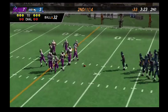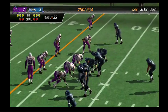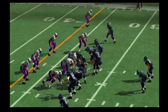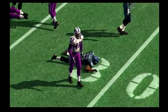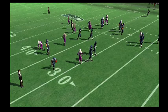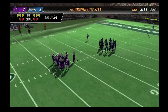Second and four. Ball on the 32-yard line. Here we go. Gets the toss to the left. Kirby is there for the tackle at the 34. This team's always trying to get a good mix of run and pass plays.